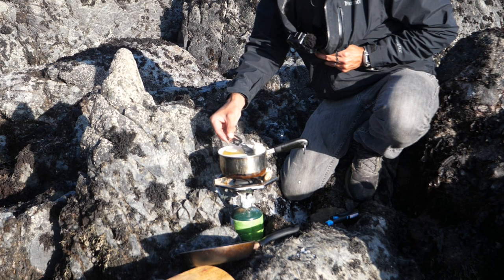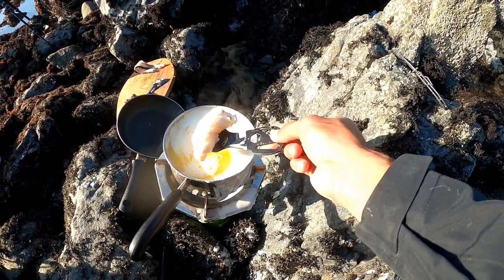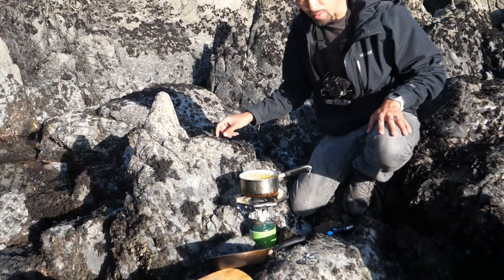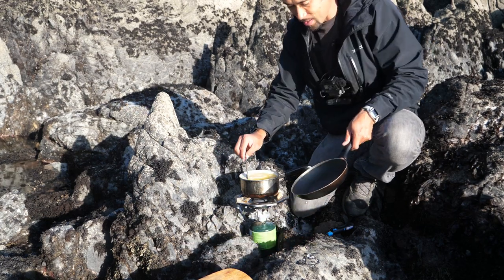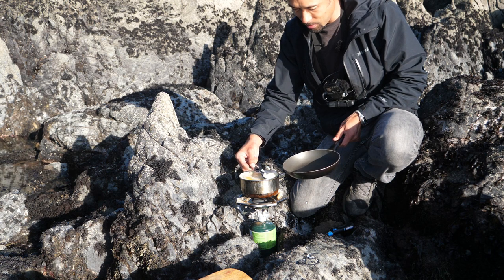Dude, it's looking good, man. Oh my God, that's perfect. Look at that. Dude, that's perfect. No seasoning, just butter. And the fish is actually done right now. It's perfect. So what I'm gonna do now is take out the fillets. I'm gonna put them on this frying pan here.